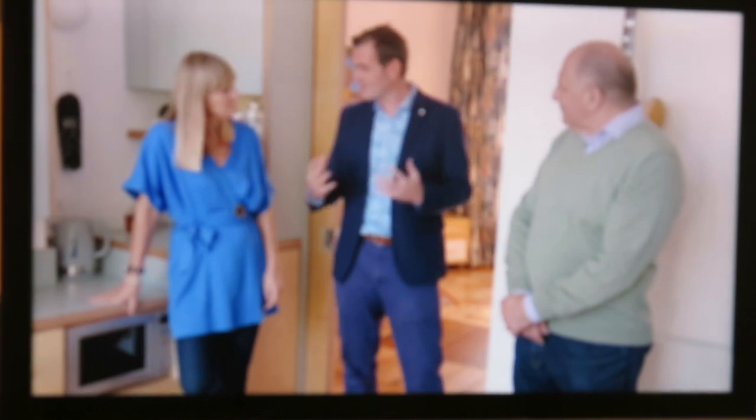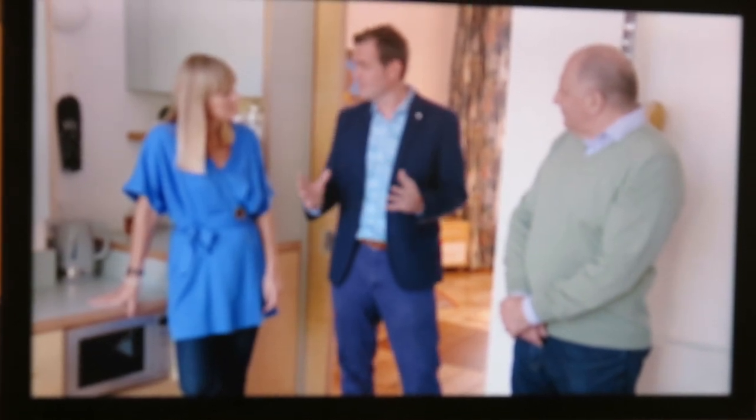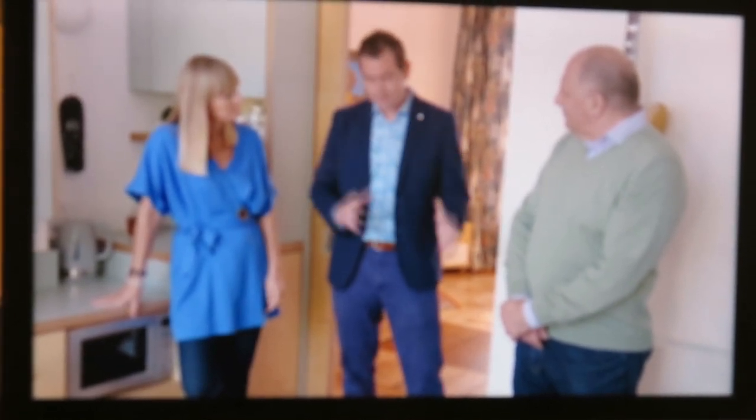What I really like about this home, though, in general, is that whilst it's been adapted for a wheelchair user, everything has been integrated. Absolutely. It's for the entire family, this home.